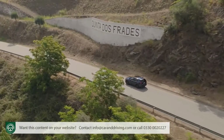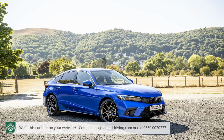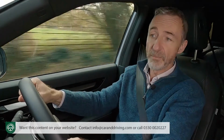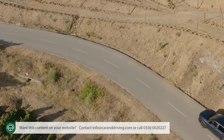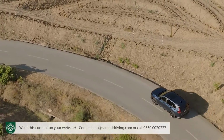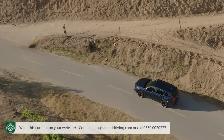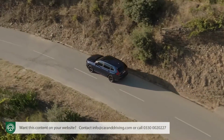It's the same eHEV drivetrain setup that in front-driven form we've already tried in the Civic and the ZR-V, and functions the same way here. With both CR-V models, when the hybrid system's working, it's rarely with the engine directly driving the wheels. Instead, the 4-cylinder unit drives a generator, and that provides power to the main electric motor which drives the car.